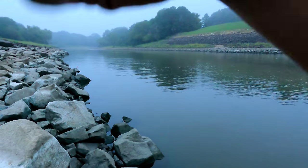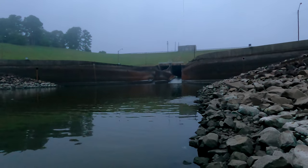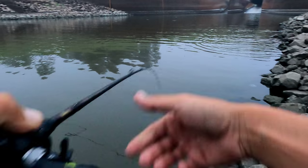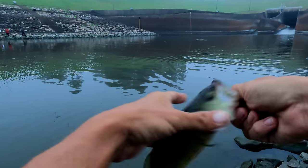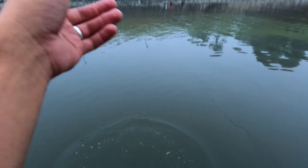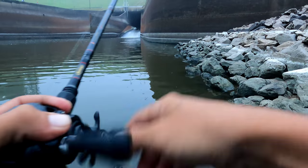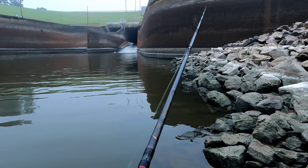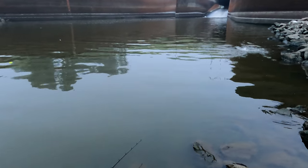Ha ha! Reflex is like a cheetah. And he did not get that. Oh, he got it. Another little guy. Pull your jets, man. Pull your jets. Still fun to catch those. Got him. Got him.